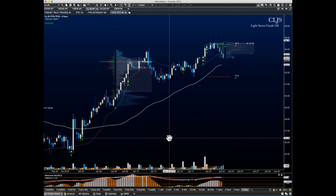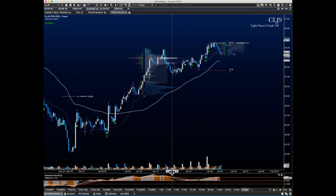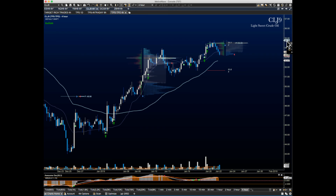Taking a look at oil, this chart is moving forward quite a bit, but look at what's happened. It had a frontline support area that told us, hey, we could get into the next region of resistance. I've had that number at 54.60 for quite some time. It broke above it and then has since pulled back. If you've been in the trading room, you know you've seen that number.